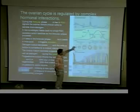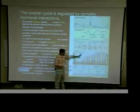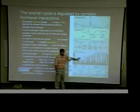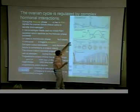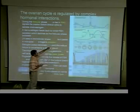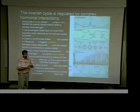This is showing what is happening in the ovary in terms of the individual follicles that correspond at the same timeline. Okay, that's what I like about this. It's a timeline showing everything that's happening. This is going to be looking at the actual low-level hormones, the estrogen and progesterone.